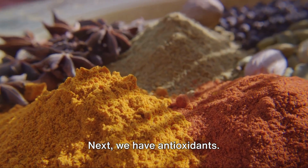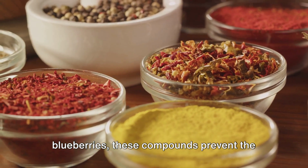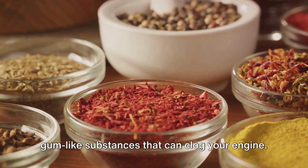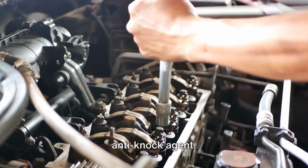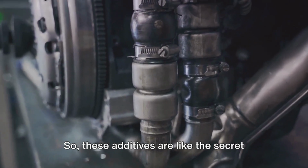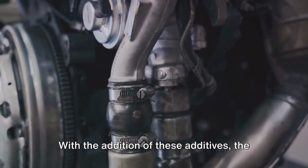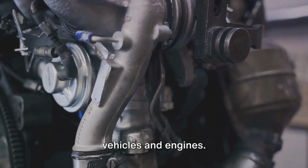Next, we have antioxidants. Just like the antioxidants in your blueberries, these compounds prevent the gasoline from oxidizing and forming gum-like substances that can clog your engine. One more important additive is the anti-knock agent. These guys help prevent engine knocking, a common problem that can seriously damage your engine over time. So these additives are like the secret sauce that takes our gasoline from good to great. With the addition of these additives, the gasoline is now ready to power our vehicles and engines.